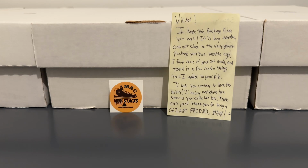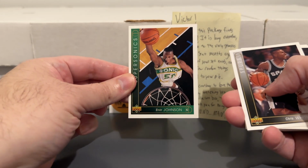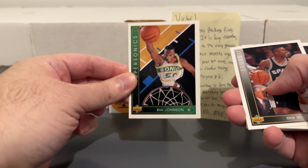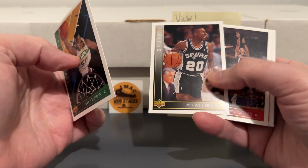Alright guys, got a stack from Waxx Stacks. Looks like he was taking a sneak peek at my TCDB because he sent a bunch of stuff for different sets that I'm working on, starting with some 93-94 Upper Deck basketball. The very first pack of sports cards that I ever opened was 93-94 Upper Deck basketball.